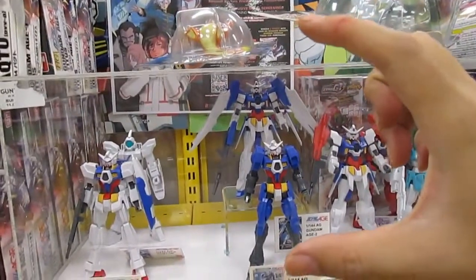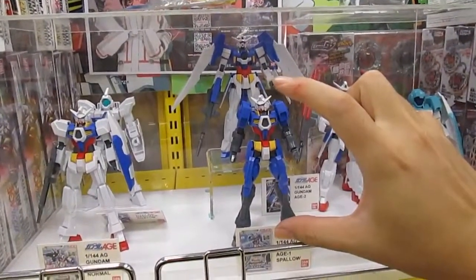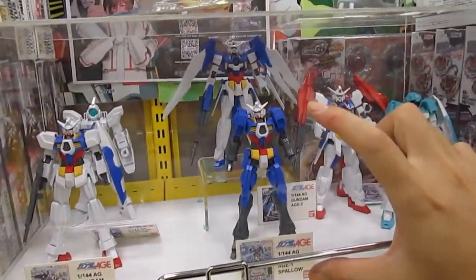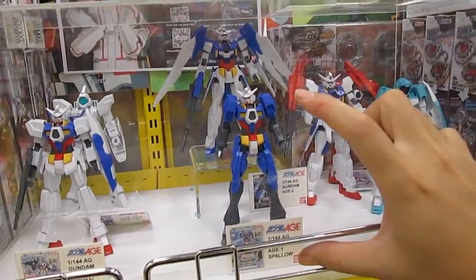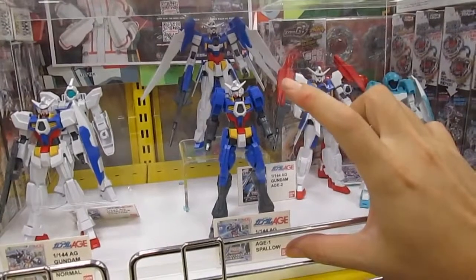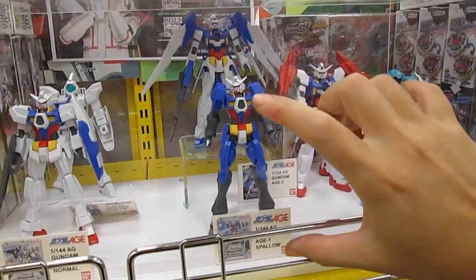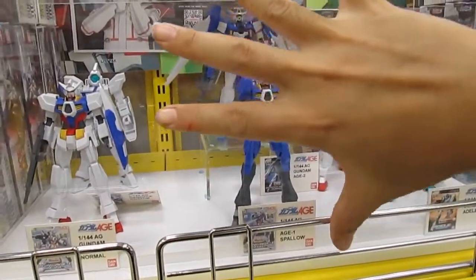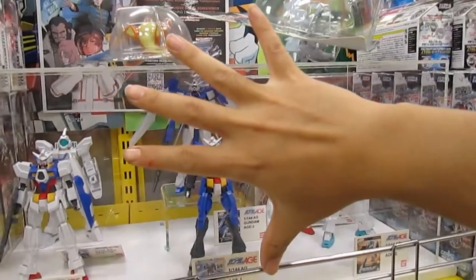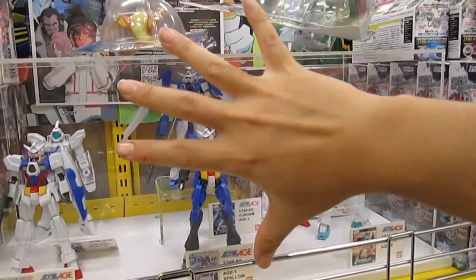Just this small, okay? This one compared to this is the size of my thumb, not outstretched, and pointing finger. And if you compare it to this one here, which is master grade, it stretches from my thumb to my pinky.